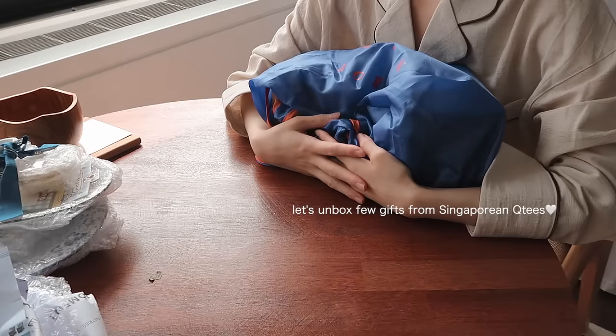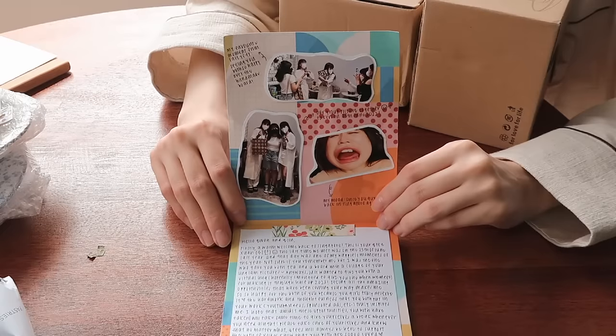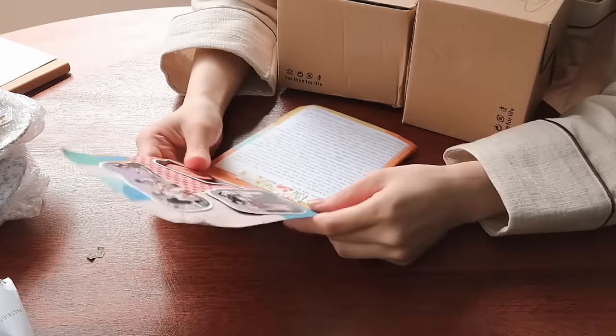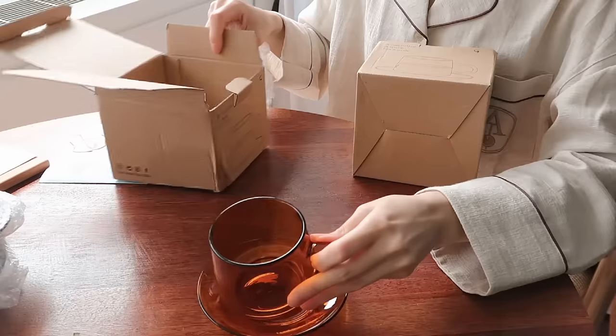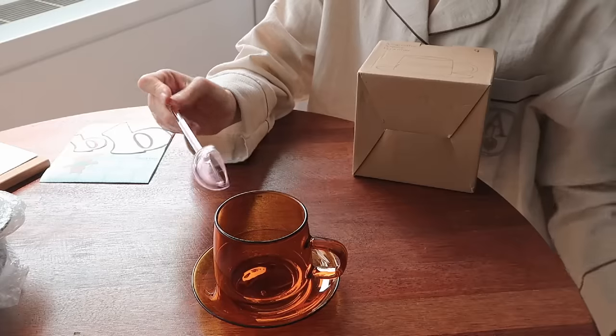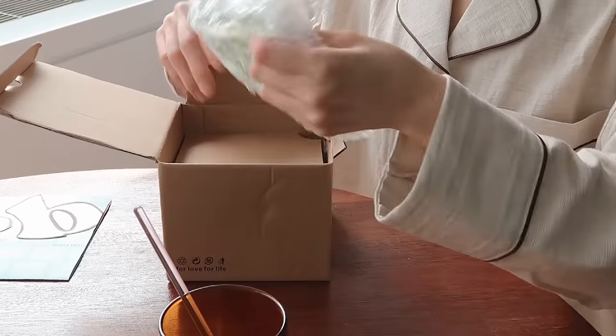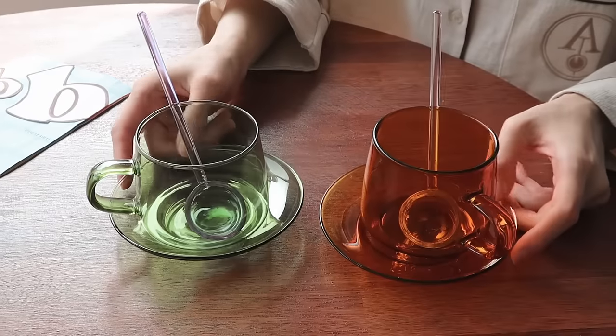Unbox the gifts that I got from Singapore. Oh my god, this is from our last meet and greet in Singapore. Oh my god, it's a saucer. Love it. Oh, so pretty. And a matching spoon. It's green. And a purple spoon. What did we do to deserve this?